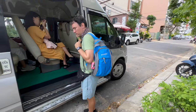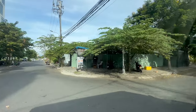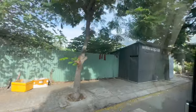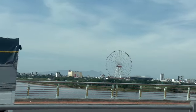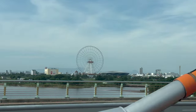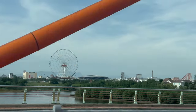I had seen the Golden Bridge being held up by two hands on Instagram years ago, and since then I had very much wanted to visit it. I'm sure you all had seen it on the internet. The Sun World Company, as you could see that logo on the Ferris wheel, opened the Ba Na Hills cable car in 2013. The rest is history, as you will see.